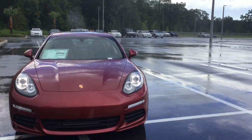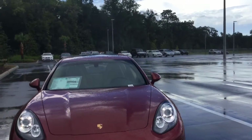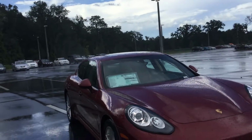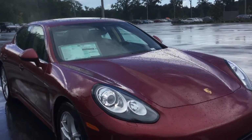I just wanted to take a moment to show you the 2016 Porsche Panamera. This one specifically is the Porsche Panamera Edition. It's in ruby red metallic. With the Panamera Edition, you get a few additional options. I'm just going to go over the equipment that's on this vehicle, which I'm pretty sure you'll love.